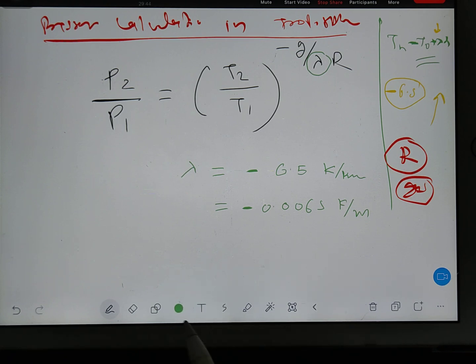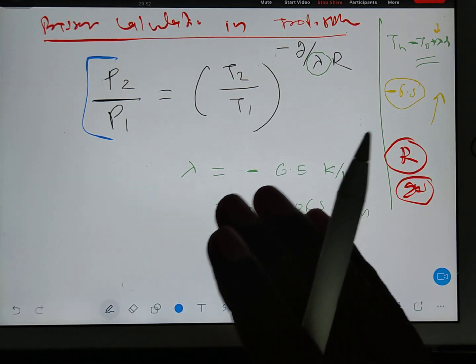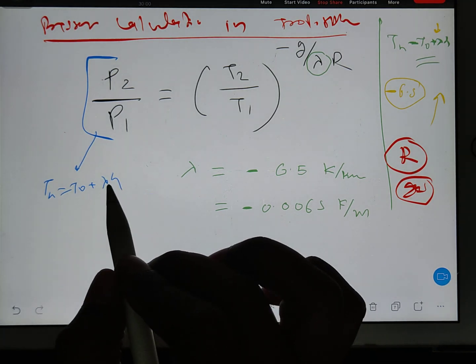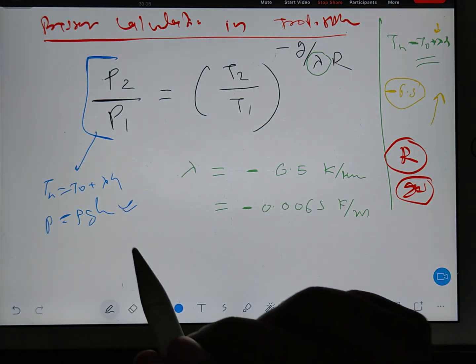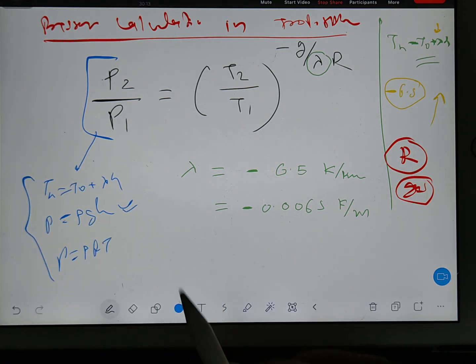How are you going to prove this formula? We have some set of ideas and we club them. To prove this equation we use TH is equal to T naught plus lambda H. We also use the P is equal to rho GH formula, which is the hydrostatic law, the hydrostatic equation. And we also use P is equal to rho RT. By using these three equations, we prove this equation. Proving is not important, that's why I am not writing the proof here. In the same way, we also go for density calculation.